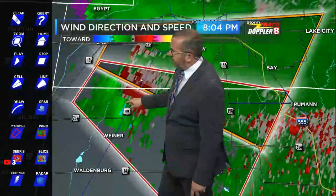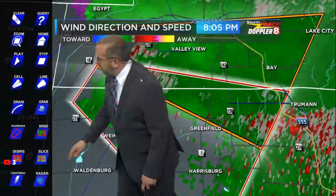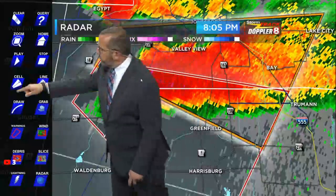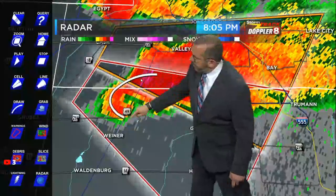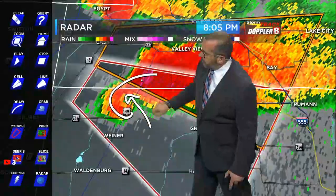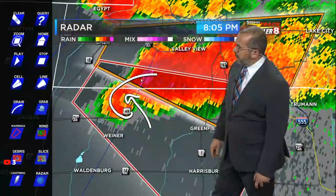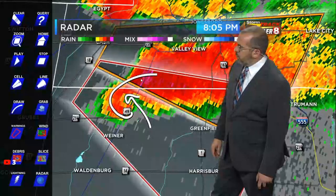It's still right there on Highway 49. When we say that we're looking at the hook on this storm, if you notice, that's what we're talking about right here. So the inflow of this storm is right there. So this is crossing over 49 right now, heading toward Greenfield.